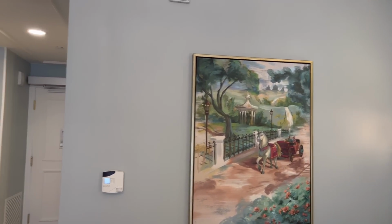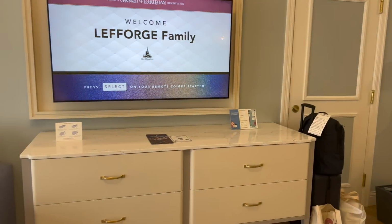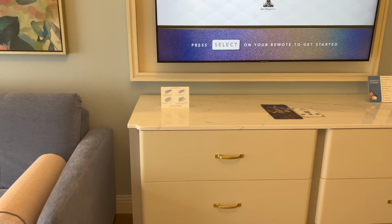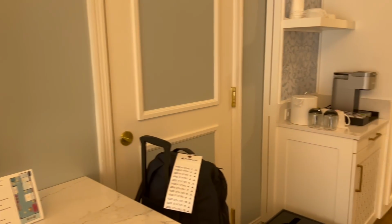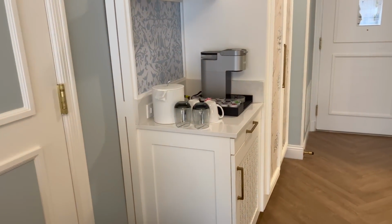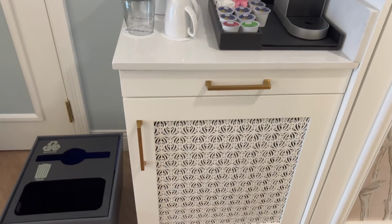But look at the artwork. And honestly, I've been in several ADA compliant rooms, and this feels the least altered to me. It feels just like all of the other rooms, which I think is part of accessibility, right? The experience should feel the same. It shouldn't feel like you're getting a diminished experience because it's an accessible room.